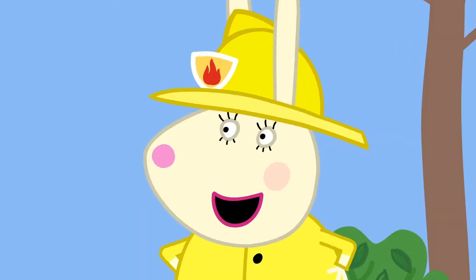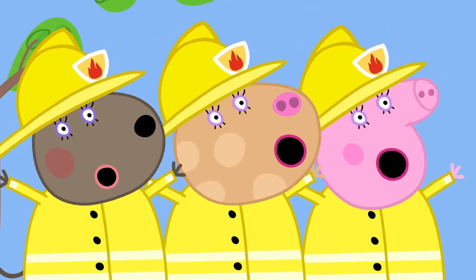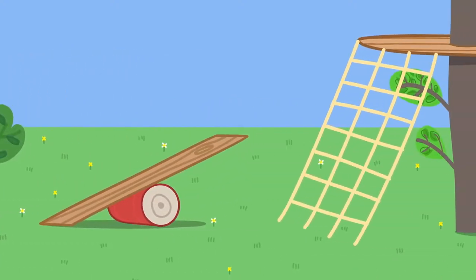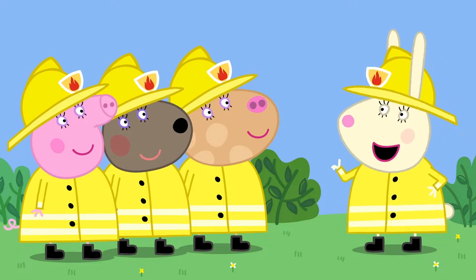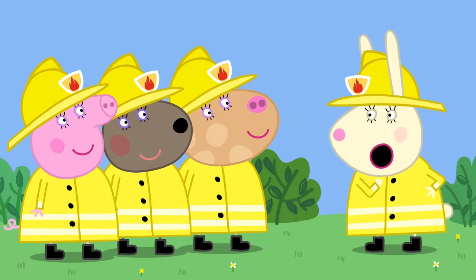Yes! And how do we get super fit? On the fire station obstacle course. This is the fire station obstacle course. Running through this keeps us fit and healthy. So that in an emergency we can keep going. We've shown our ready and our steady. Now let's practice our go.